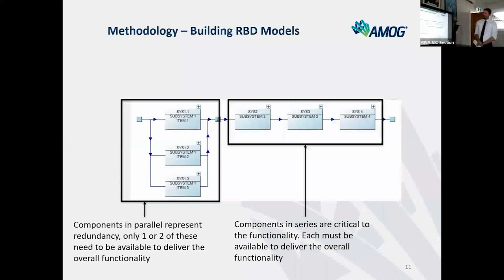Okay, so we're building RBD models. We take into account all those systems that I said are, say, for a particular function, absolutely critical, and we build them, and we take into account redundancy by putting in parallel systems, or if there's no redundancy, obviously some systems will be in series. And within that, there's a little plus symbol. Within that, there's the underlying architecture of the system. There will be right down to the lowest replaceable units.